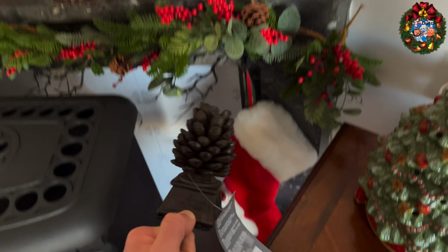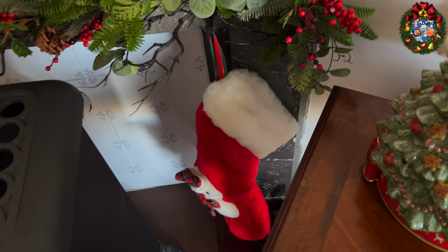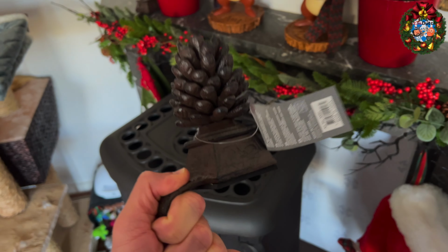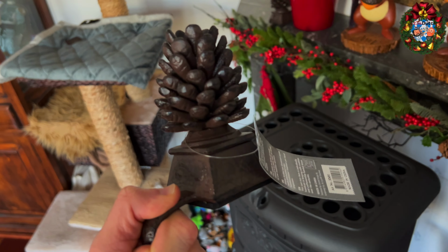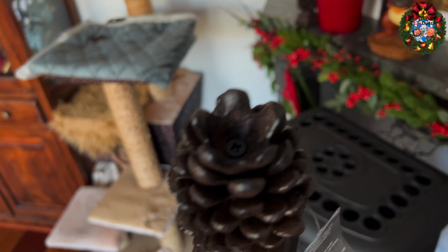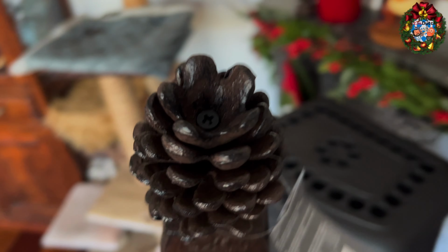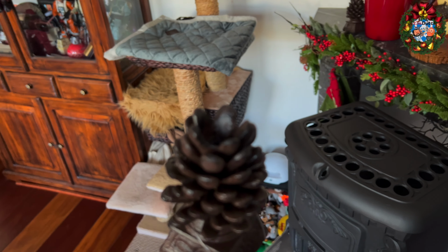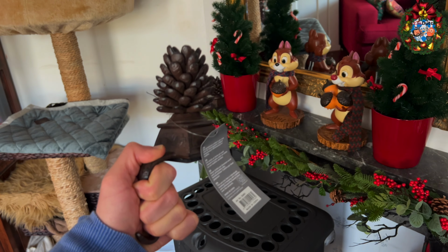Look, guys. This now can support a lot of weight. It can support a very heavy Christmas stocking, just so that you know. Wink, wink. But yeah, seriously, it's really nice. I really, really love it. And look, there's even a place for a candle. And that's how it was advertised, right? Place for a candle. So it's also a candle holder.